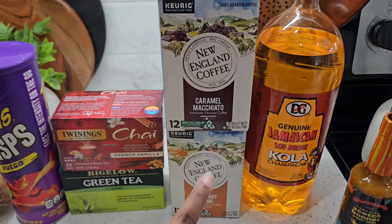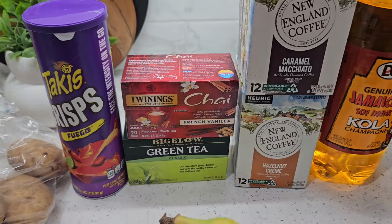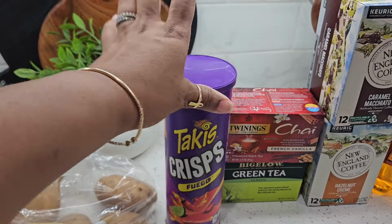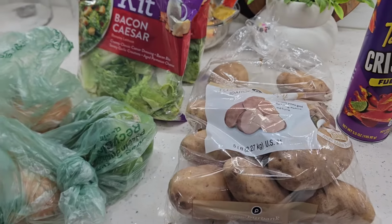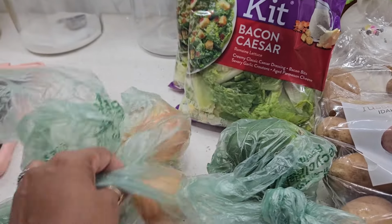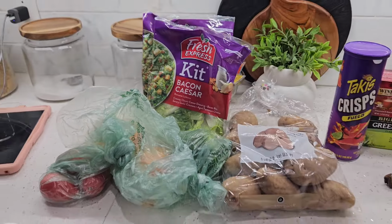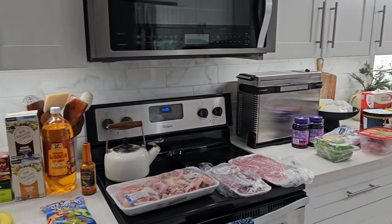The New England coffee. So he picked up those to try. I got some French vanilla chai tea. Green tea. Two bananas. The Takis for Sanaya. Some potatoes so we can continue to do some baked potatoes. Been liking that. 2 packs of the Caesar salad, and then for produce we got green onion, some regular onions, and I picked up also some tomatoes. So that is it. Oh, and we got a bag of ice. That is it for this week's grocery haul.